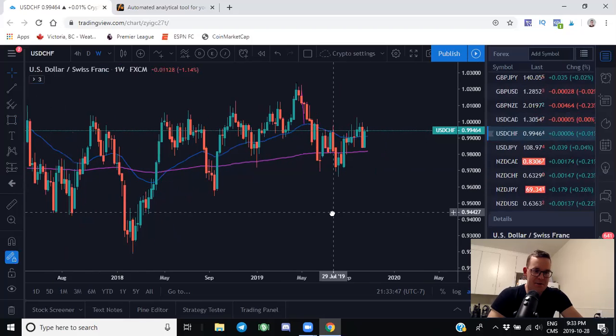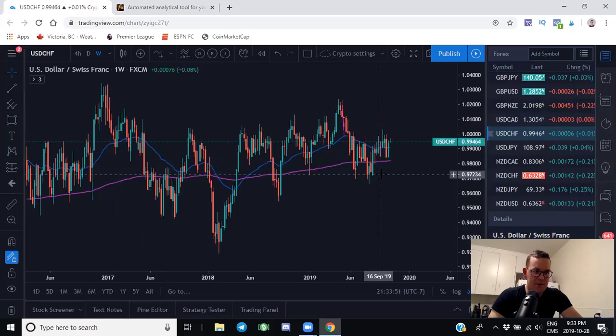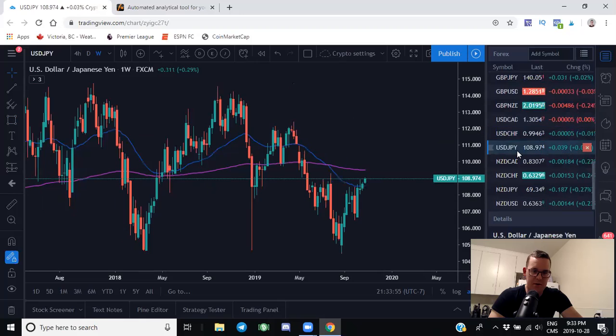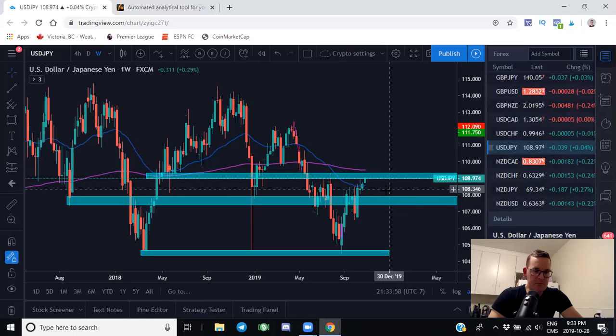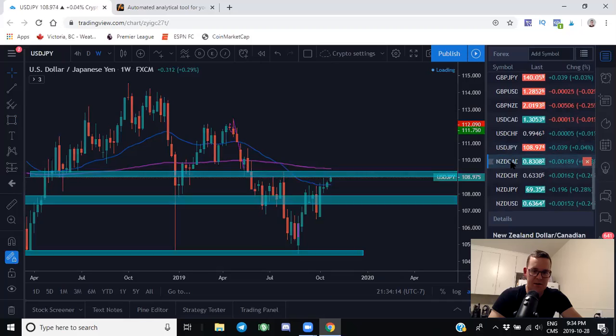Oof. So this one is stuck in the middle of nowhere, I find. Swiss franc, USD. Yeah, let's wait. USD JPY, it seems so. We're probably going to see it here. It'll be interesting to see how it reacts to this 200. After a strong movement like that, I wouldn't be surprised to have a bit of correction in this area. So wait and check for this.